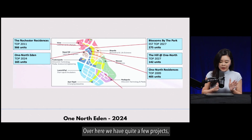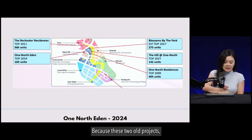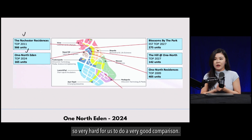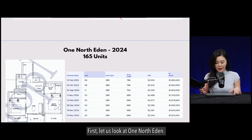Over here we have quite a few projects, but I'm just going to take very similar newer projects to give us a better perspective, because these 2 old projects, their sizes are much bigger, so it's very hard for us to do a very good comparison. So I'm just going to use these 3 projects to show you what the transactions have been like. First, let us look at One North Eden.